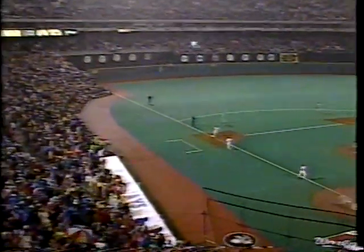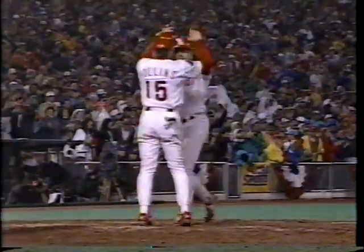Well hit down the right field line. Carter drifting toward the pole. Home run. Perhaps that's the end of the mix-up for Darren Dalton. A 2-run homer, and the Phillies are back on top 9-7.